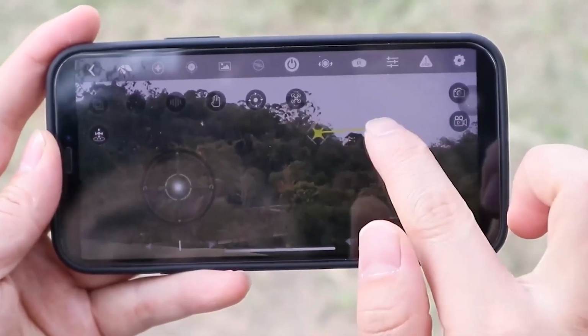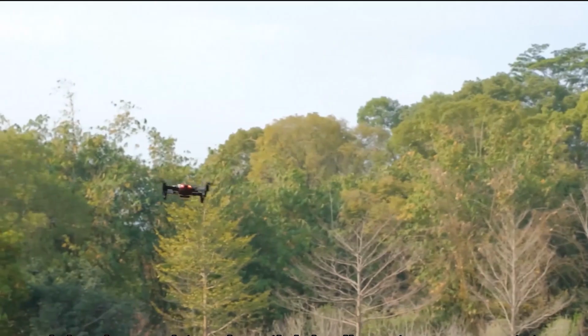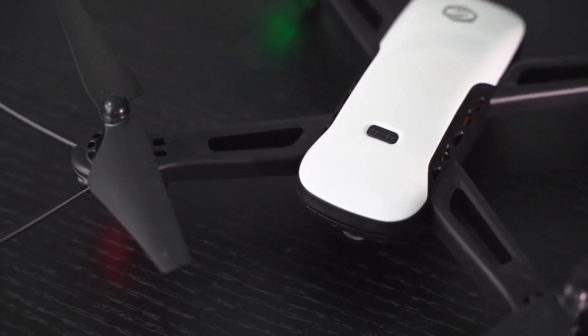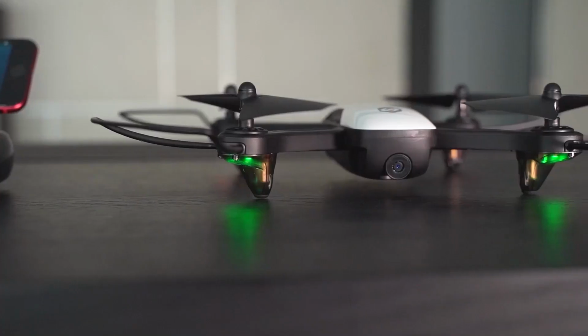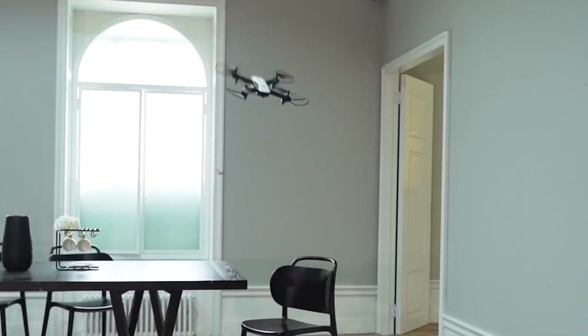It also has a Wi-Fi and app control that allows you to see real-time FPV video and use voice and gesture commands. The drone has some features that make it more intelligent and fun to fly, such as GPS, return to home, circle fly, custom route, and 3D flip.